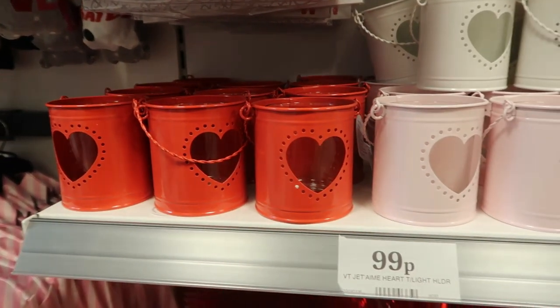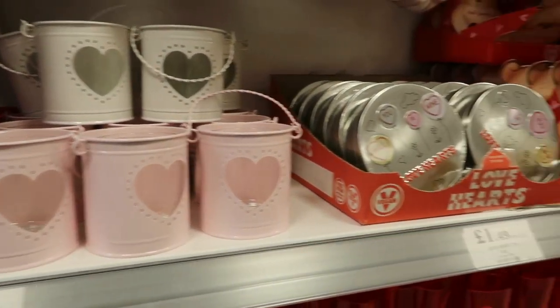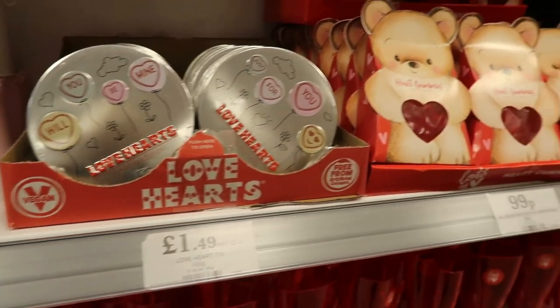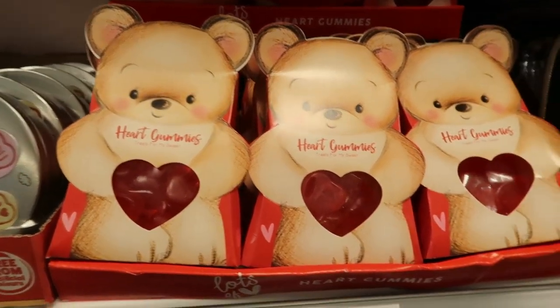Had these cute little votive holders, so those have little hearts on, and they also had a few little sweets. So they had some love hearts and they had some heart gummies, and I really love the packaging of these. I thought those were really cute.